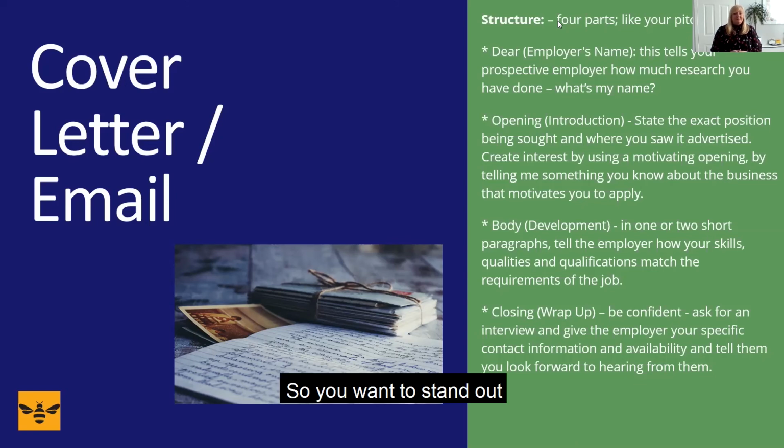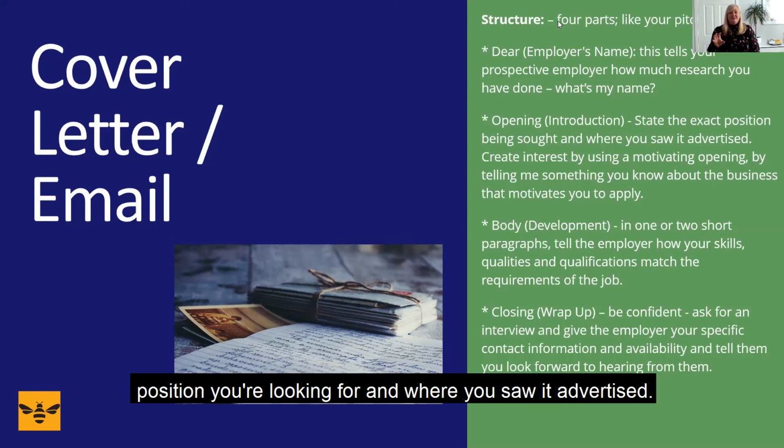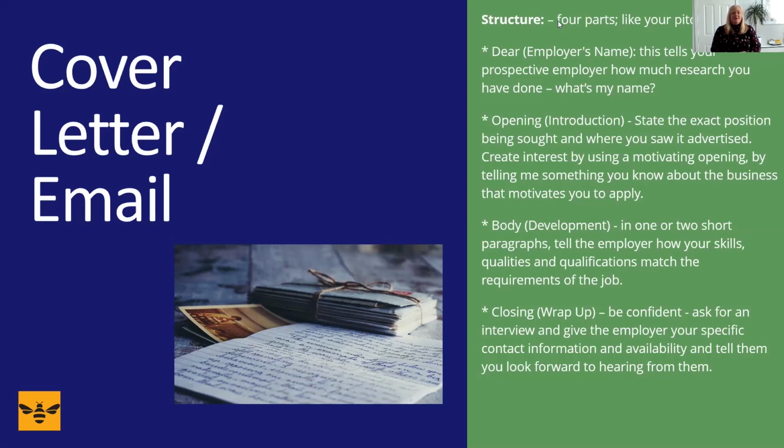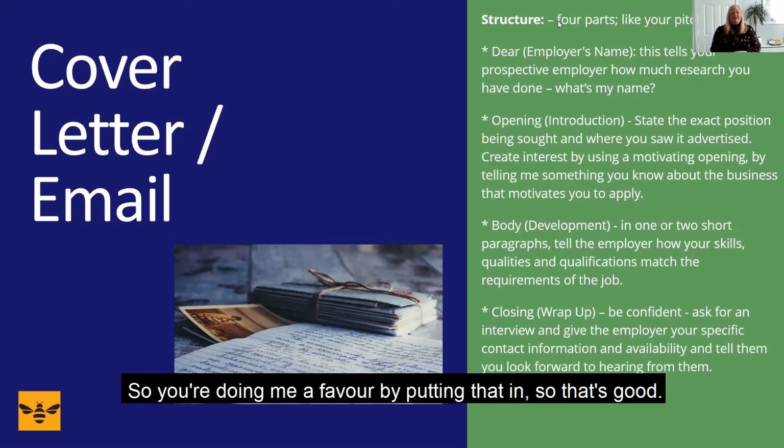So you want to stand out. This is what this workshop is about. Get my name. Opening, introduction. So the next paragraph is state the exact position that you're looking for and where you saw it advertised. Now, that's of interest to me because I do keep stats on what's working, what job boards work successfully, where I'm getting the most return on my investment. So you're doing me a favour by putting that in, so that's good.